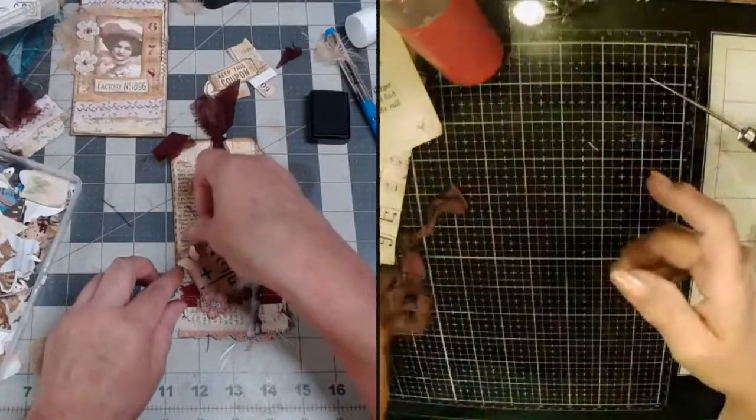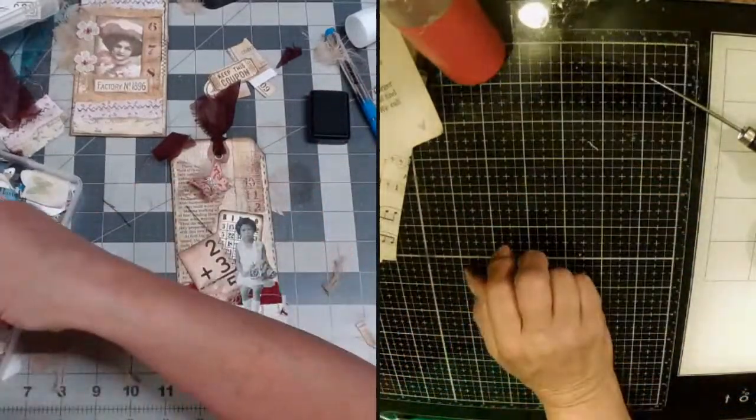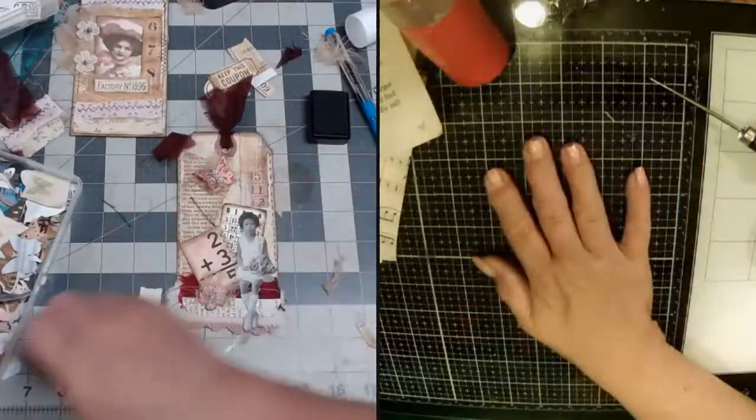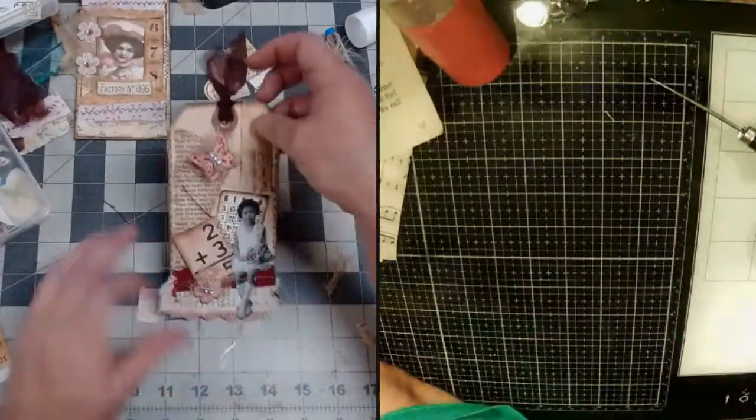Okay. So that's 3. Well, 2.5. What time is it? No. Oh, it's almost 3. It's what time? It's almost 3.